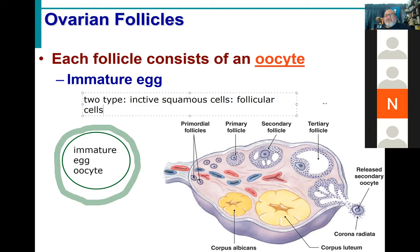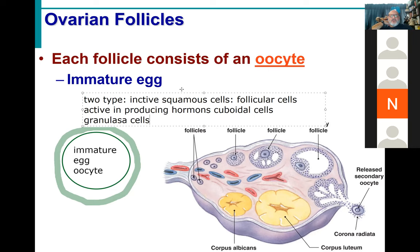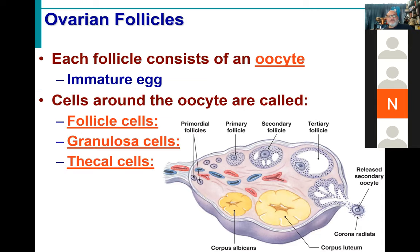And then there are going to be active cells. And by active, I mean active in producing hormones. And these are cuboidal cells, and these are called granulosa cells. So basically, our follicular cells are going to mature into granulosa cells that are going to be cuboidal in shape and are going to produce our hormones. And then if you remember the thecal cells we talked about as well, they form out of the tunica albuginea, and we'll talk about them and their function in just a minute if you don't recall.